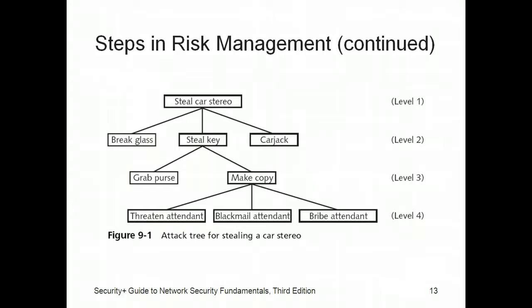Let's start at the bottom with level four. Some ways a car stereo can be stolen: threaten the attendant, blackmail the attendant, or bribe the attendant to give you a copy of a key to get into the car to steal the stereo. Or level three, grab a purse that has a key in it. Level two, break the glass of the car, or carjack the car to get the stereo. All different ways to get a car stereo out of a car. There are probably others, but this is just one example of an attack tree.